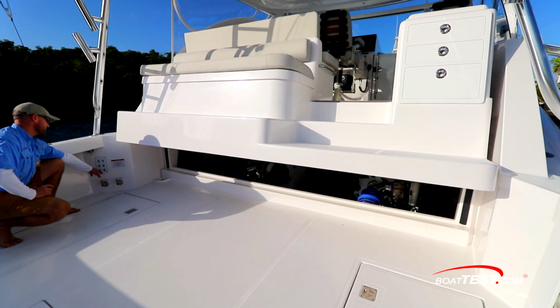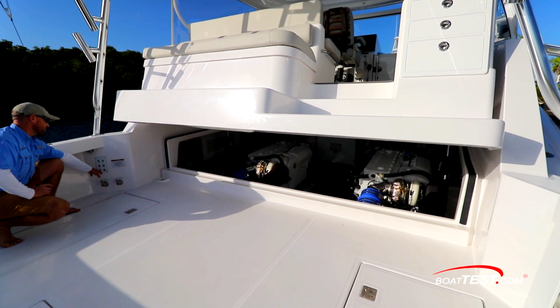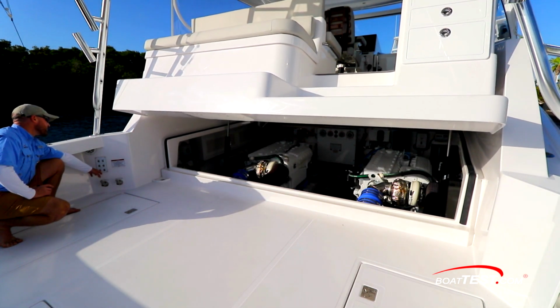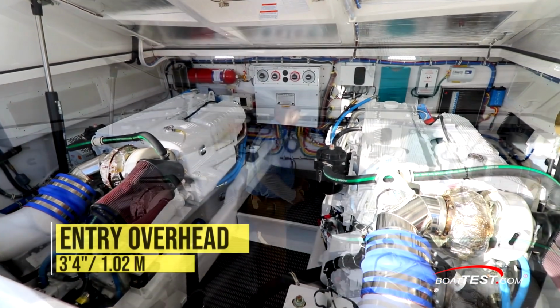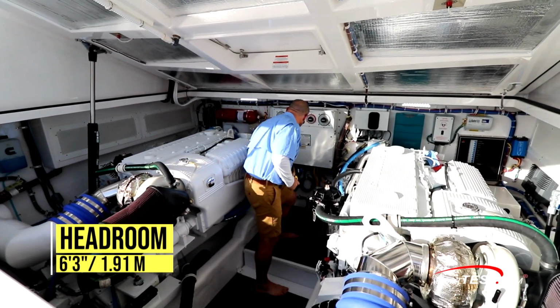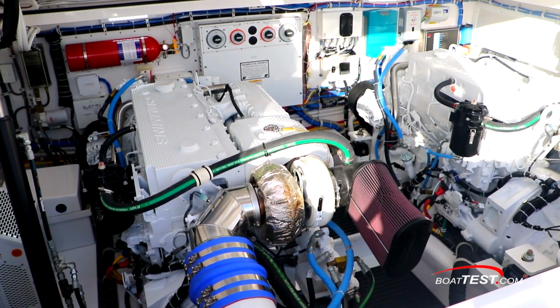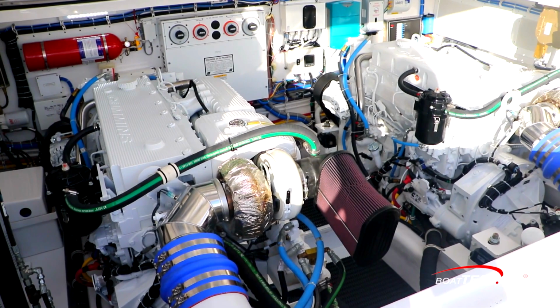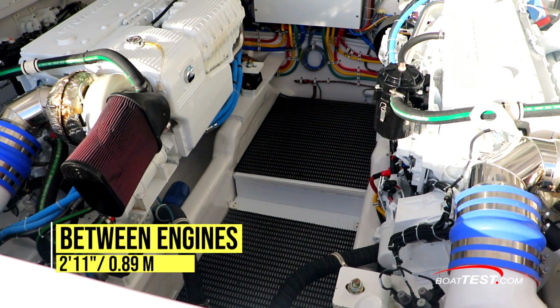The engine room of the Cabo 41 showcases the overall design efforts and construction. Cockpit switches off to port raise and lower the hatch to reveal an entry height space of 3 feet 4 inches. Once down in the compartment, there's an average headroom of 6 feet 3 inches. The focal point inside being the twin Cummins 715 horsepower engines. There's 2 feet 11 inches of space between the engines.